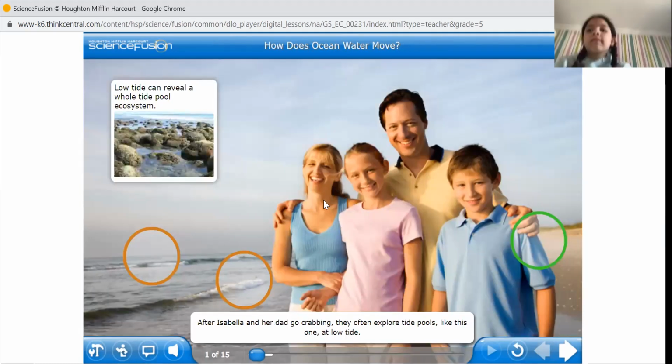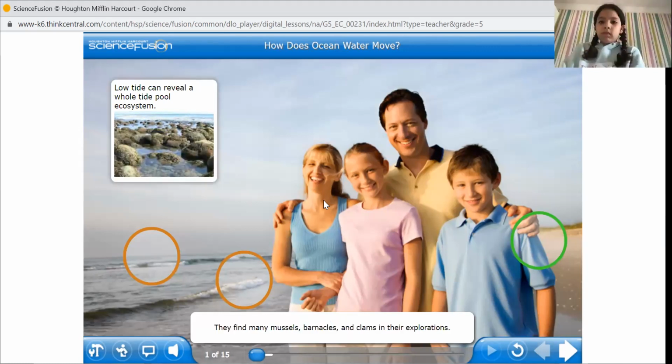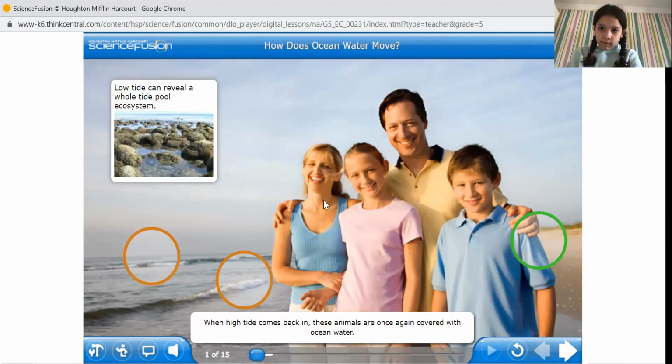After Isabella and her dad go crabbing, they often explore tide pools, like this one, at low tide. They find many mussels, barnacles, and clams in their explorations. When high tide comes back in, these animals are once again covered with ocean water.